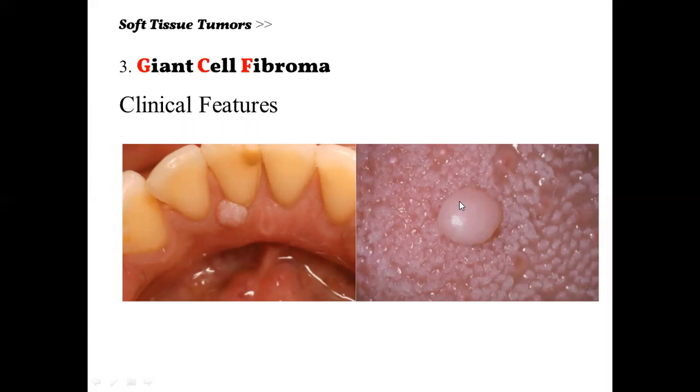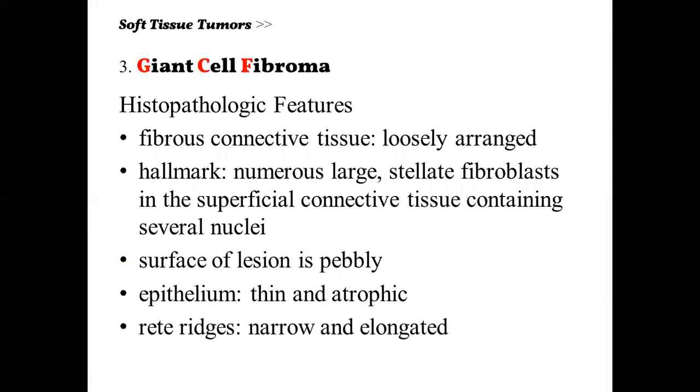Okay, mukha din siyang fibroma, no? Pero kung titingin yung size, mas maliit siya with fibroma. Okay? So, makakatalo-talo talaga to with the histopathologic features. Doon yung talaga makikita kung fibroma ba siya or giant cell fibroma. Histopathologically, it also contains fibrous connective tissues, which are loosely arranged. Pero yung pinaka-pathognomonic histopathologic feature nito is yung numerous large stellate fibroblasts in a superficial connective tissue containing several nuclei.